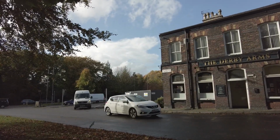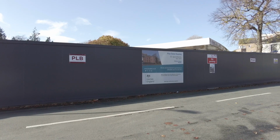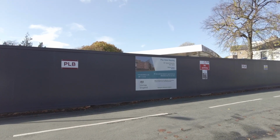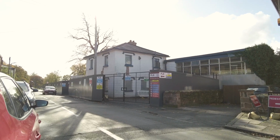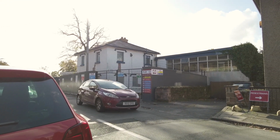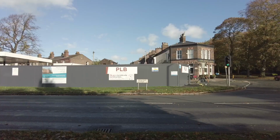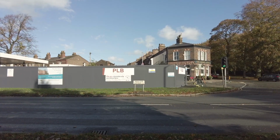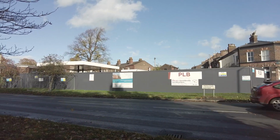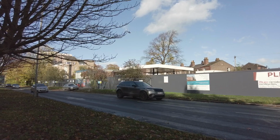For as long as I remember, this piece of land was used as a car sales area, and at the back there were buildings where cars were worked on. This was where the mechanics were, but now it's been all cordoned off and it's going to be demolished by the look of it and something else built in its place. Now it's got boards all around it. It looks a lot bigger than I imagined it was before.